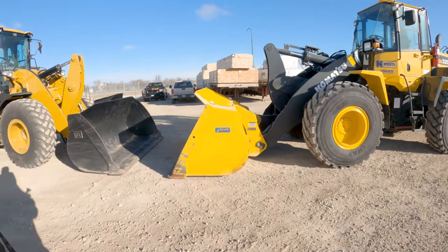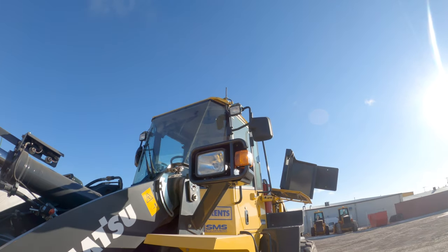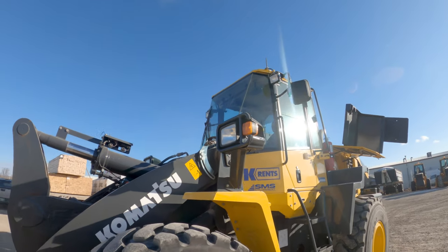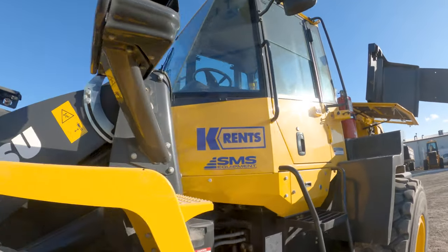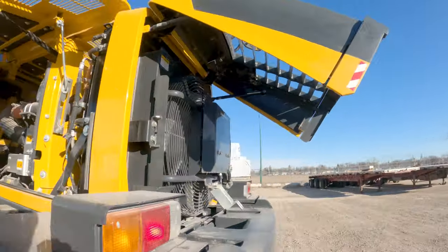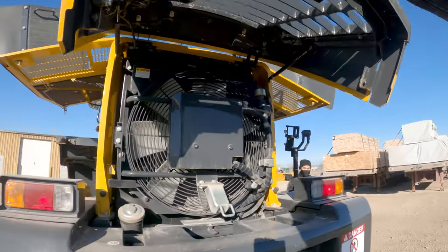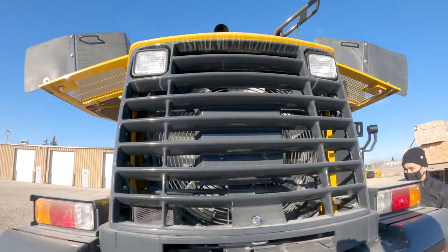Look at the lighting right up there. It's the only lighting on this machine. Then you got some headlights, these little headlights here. And on the back, all you got are the tail lights right here. What you got for lighting? That's kind of poo poo. What's up?